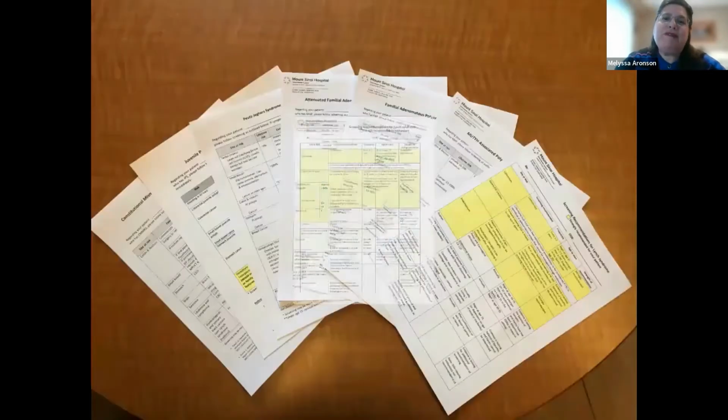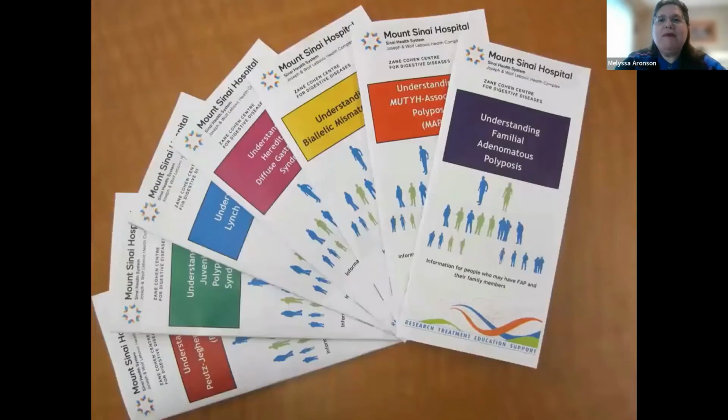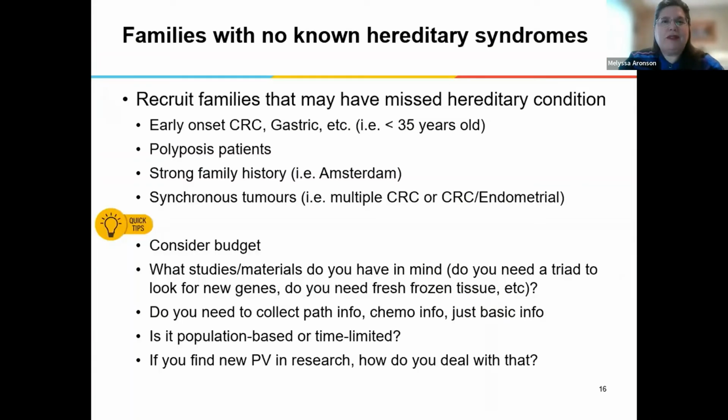We came up with screening forms for all the different syndromes. We can give them to patients or their family doctors as an easy one-step tool. We've come up with pamphlets. So basically, we're trying to do something a little step above a clinic so that people will want to enroll with us. We also have one-on-one matching, so like a buddy system, we have a support group and so forth.